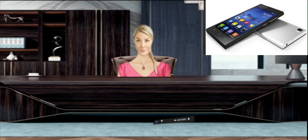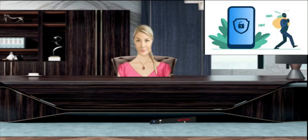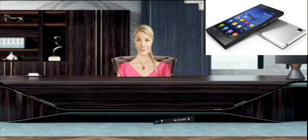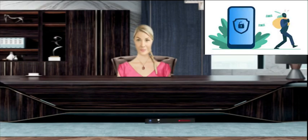Here are 5 ways to find out if your Xiaomi phone has been hacked or not and what you can do if it is. 1. Look at the apps that are consuming battery power. Even if there is no clear evidence of criminal activity, something illegal may be going on behind the scenes. Checking battery usage is one of the best ways to find out if your phone has been stolen. Apps running in the background heat up your phone, especially when there is some kind of spyware on it. However, even the most sophisticated spyware can leave traces on your phone or tablet.